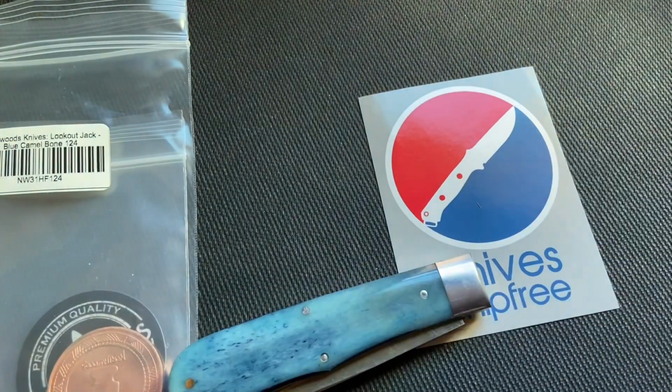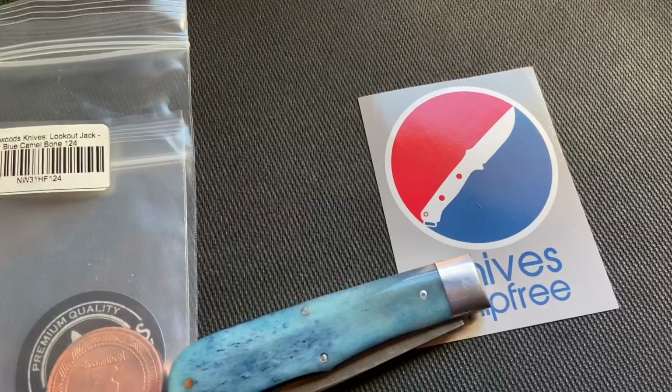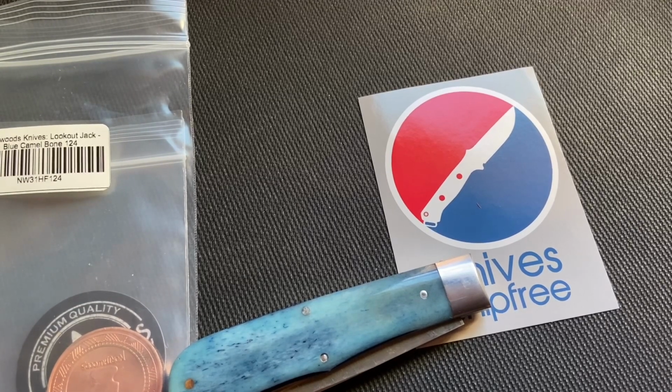I gotta stop it here. All right, so my dog was eating something and I wasn't sure what it was, so I wanted to make sure that it was all right. Turned out it was a treat. Don't know why it was on the floor, but seems like it's all right.